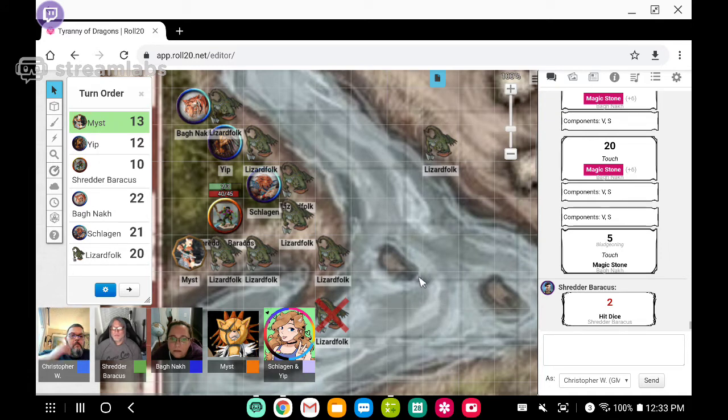Bonus action. Alrighty. Is this where I would do a sneak attack then? Is that a bonus action or is that separate? No, you can do a sneak attack at any point during your turn, but only once per round. Got it, okay.